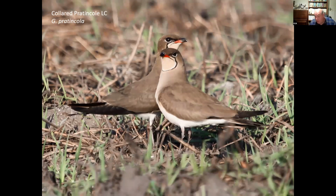Pratincola. Do you ever wonder where that name came from? Well, it comes from pratum in Latin, meaning meadow, and incola, meaning inhabitant. So they're inhabitants of meadows, which is, again, fair enough. But the interesting thing was these birds seem to be paired up. Now, we are down in South Africa, and in my rather ignorant way, I thought that the only pratincoles that occurred, collared pratincoles that occurred in southern Africa were actually migrants. And I couldn't work out why they were paired and looking in pretty good breeding plumage. It all seemed a bit strange to me.